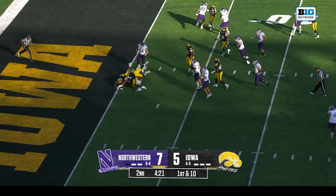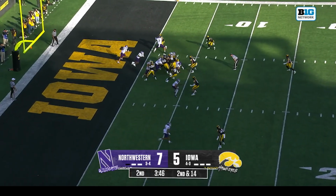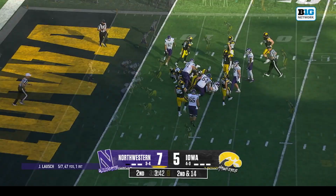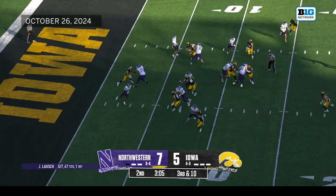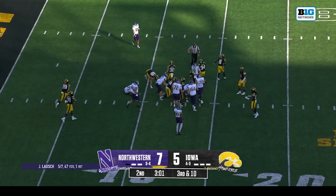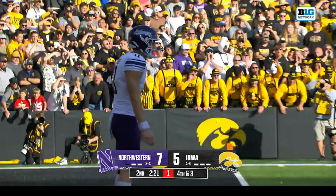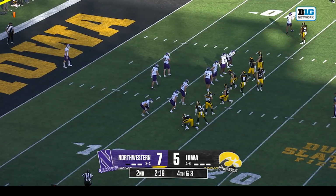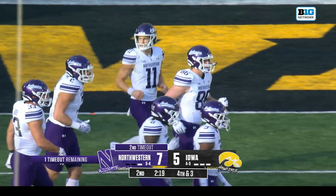Joseph Hyman, nowhere to hide. Hyman. Defense setting the tone on both sides of the football. Third down, Hyman. Very elusive maneuvering, but he's brought down well short of the first down. David Braun sprinting down the Northwestern sideline to call a timeout. Timeout, Northwestern. 30 seconds.